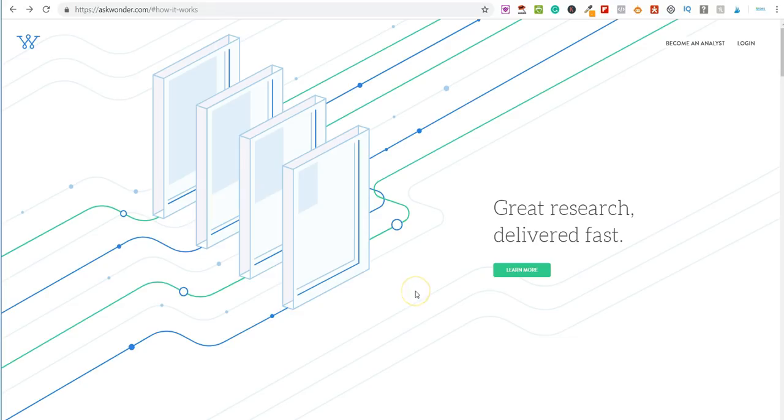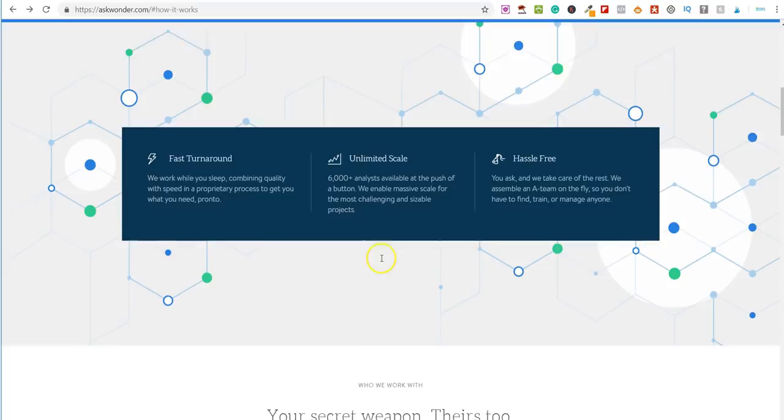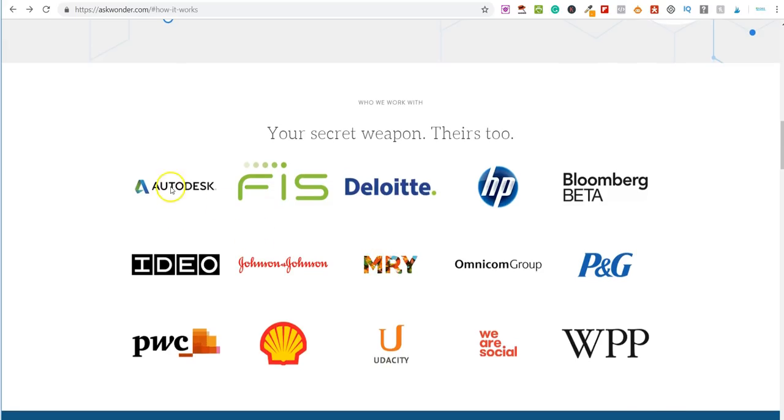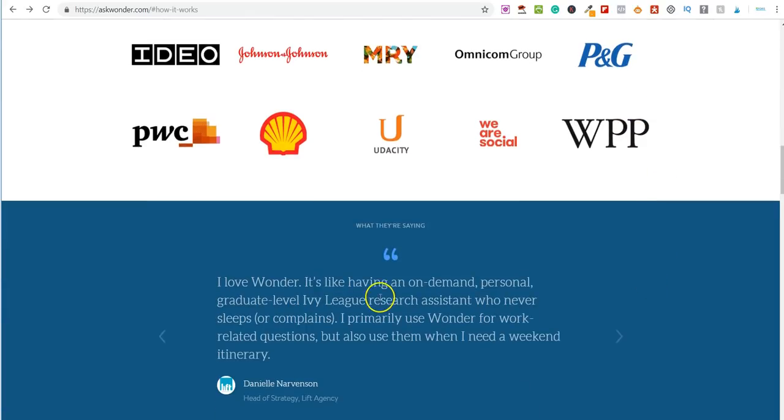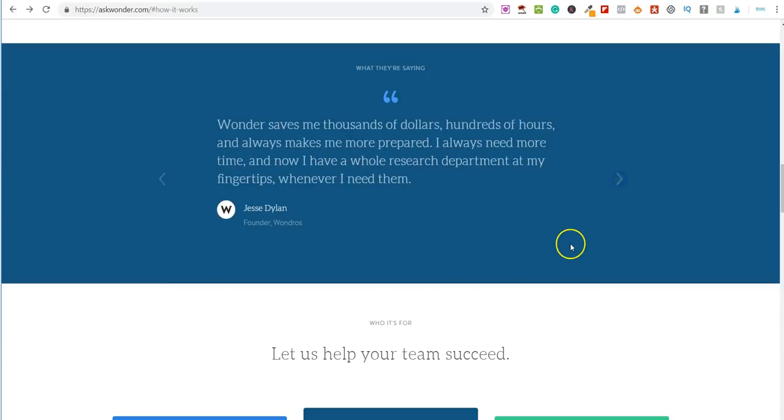So this is the homepage, and what happens here is basically big companies and small companies, they come over here when they're looking for research and they want to get it done fast. So if I scroll down here, I'll show you the page. So this is some of the different companies that they work with. You can see on here they've got really big companies that work literally all over the world. So if you scroll down here, you've got testimonials on here. You can go through these and have a read of these if you want.